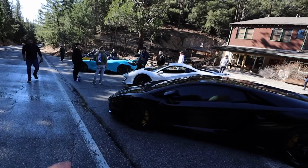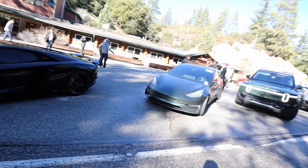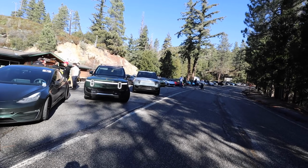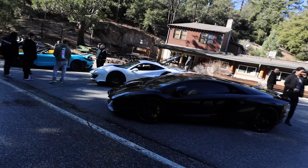You see all the cars, some more exotics here. It lines up all the way. We're kind of stacked behind each other. There's a lot of cars here. I would say at least 50 cars are here, so this is awesome.